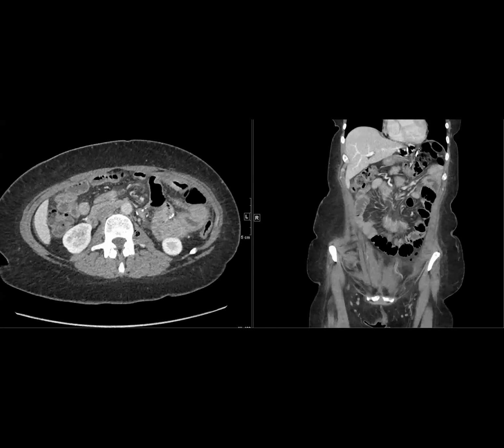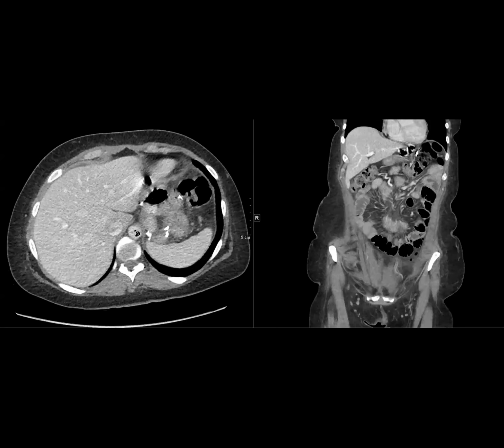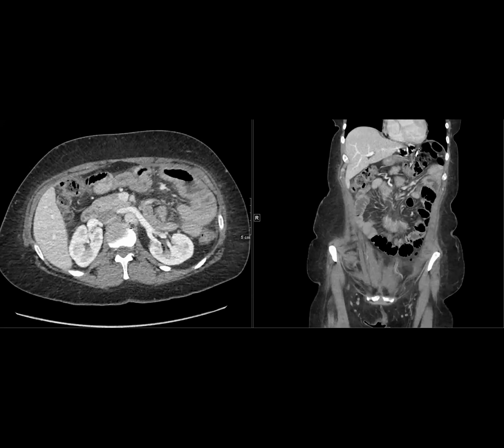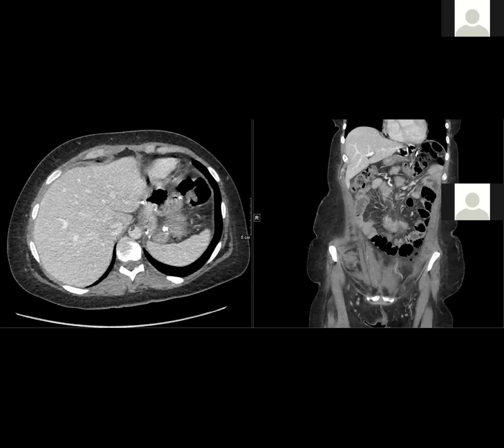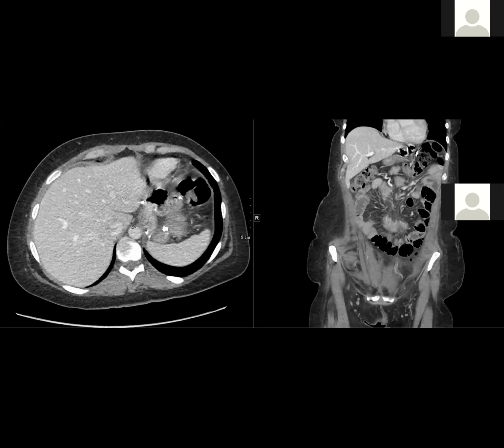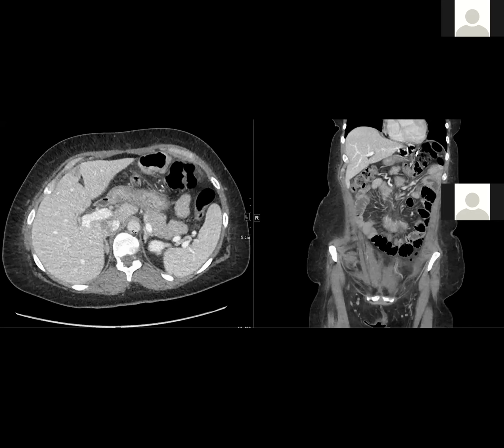So this patient, she was around 55 years, an elderly lady who presented with abdominal pain. She has a history of endometrial carcinoma, which they operated recently. And she was presenting with abdominal pain. We did an ultrasound. There was just mild fluid, but nothing else to explain the patient's pain.